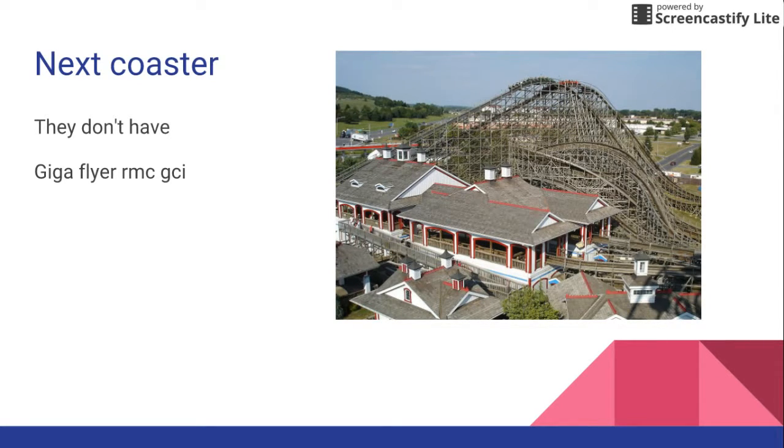So this got me thinking. Cedar Fair is starting to work with RMC, right? But then they don't consider it a big park, and they're not going to waste an RMC on it, and they won't build a ground up RMC. They could, but they won't. So it comes down to GCI.